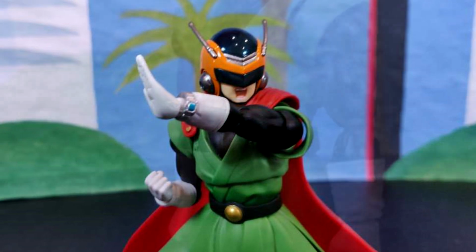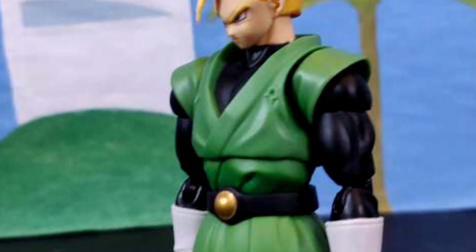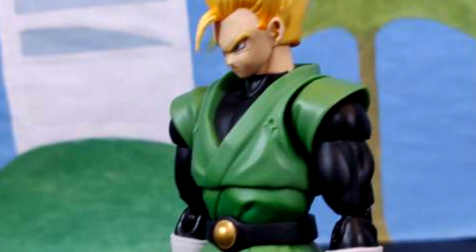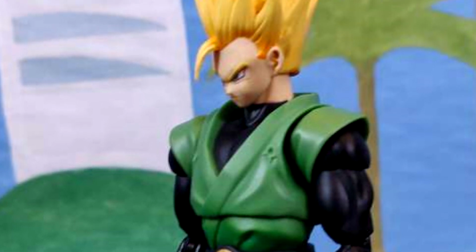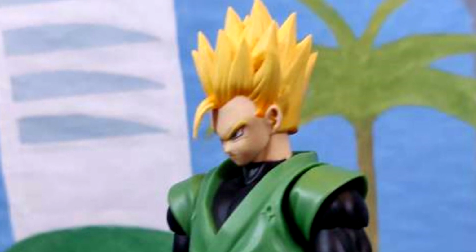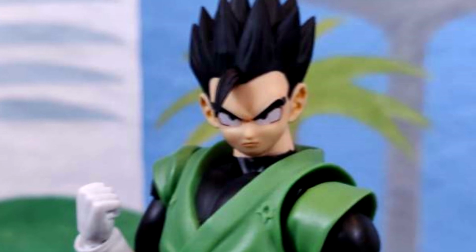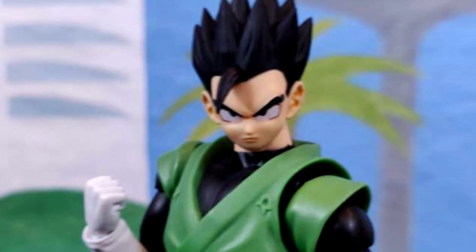You also get the cape, and they did a lot of nice engineering on this guy. He also comes jam-packed with a whole lot of really good articulation, and this is a really well-done figure. I genuinely think that this is probably the most underrated figure out of all of them in all of 2019. Fantastic figure, Tamashii Nations. Good job.